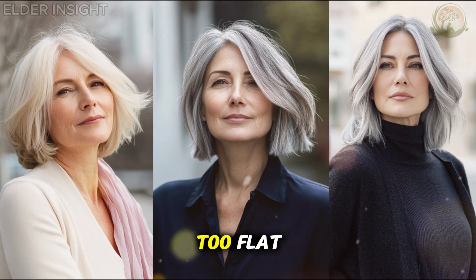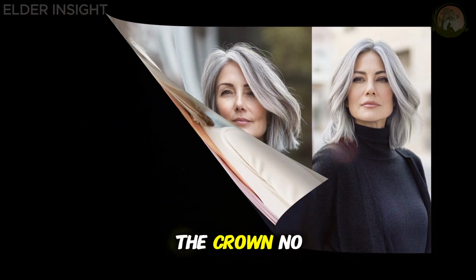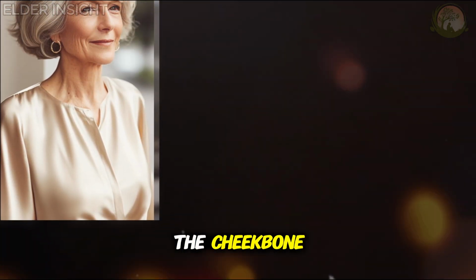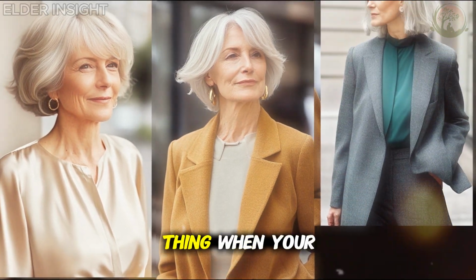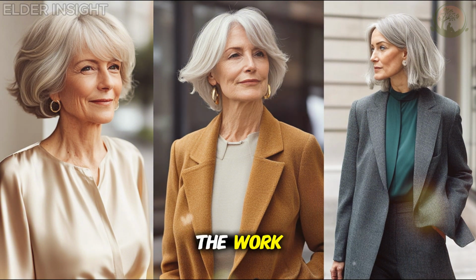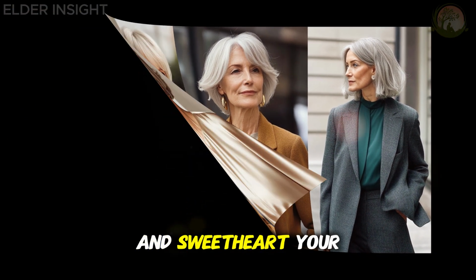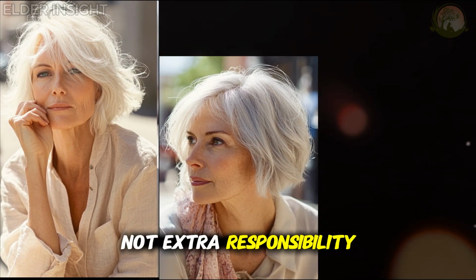A bob that's too flat loses everything that makes it flattering. No lift at the crown, no soft curve at the cheekbone, just straight lines that drag your features down. And here's the thing. When your hair sticks to your head, guess what has to do all the work? Your face. And sweetheart, your face deserves help, not extra responsibility.